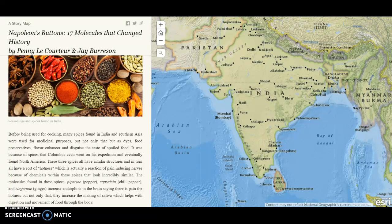The molecules found in these spices, pepper, chili pepper, and ginger, increase endorphins in the brain, signaling that there is pain in the hotness. But not only that, they increase the making of saliva, which helps with digestion and the movement of food throughout the body.